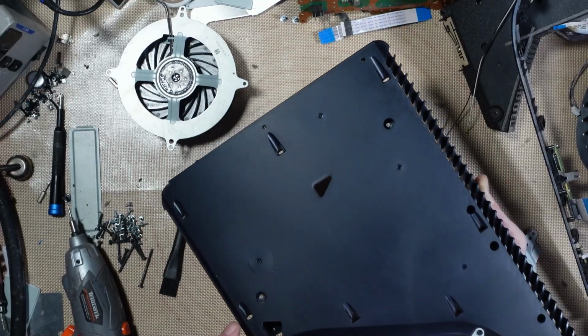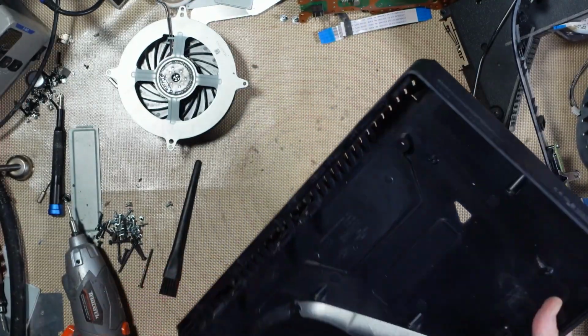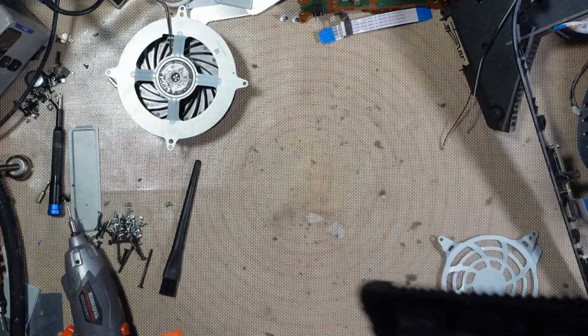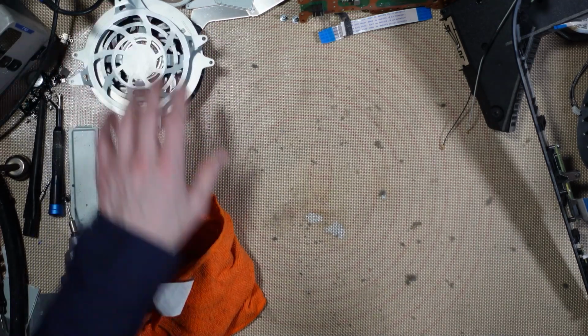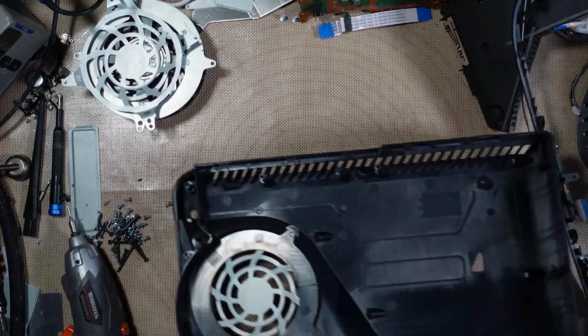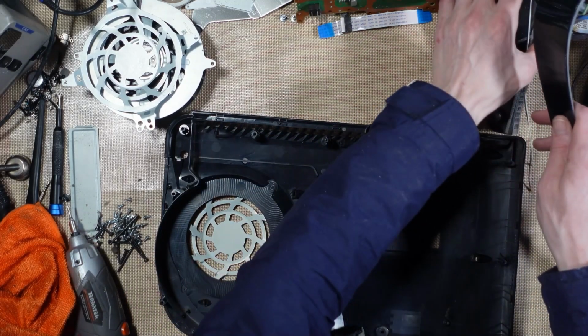Oh, now it looks beautiful. Look at that. Oh, it's a new console. I'm going to sell this as brand new. That looks absolutely beautiful now. Let's get rid of that. Just look at that. Fantastic.